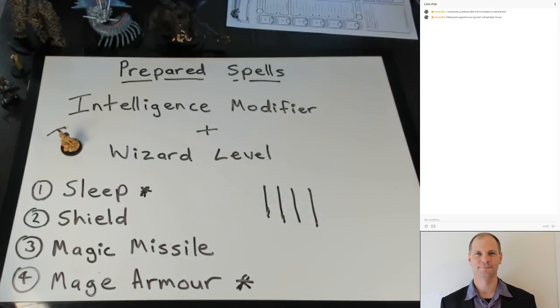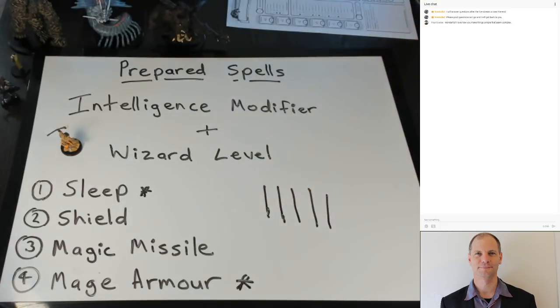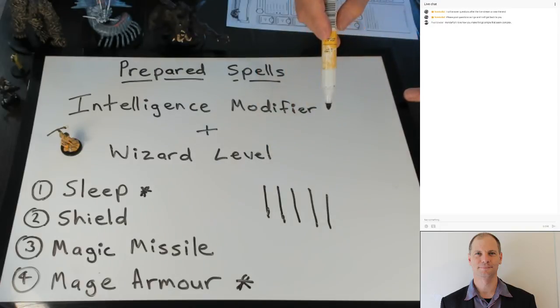At level 2, you get an additional spell that you can prepare. So I could add another one to this list if I wanted to, because it's intelligence modifier, that's +3, and wizard level, which is 2, that comes to 5.